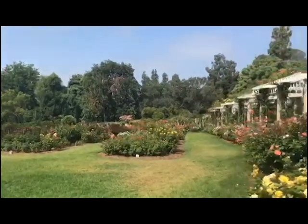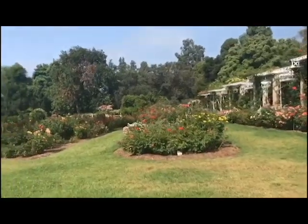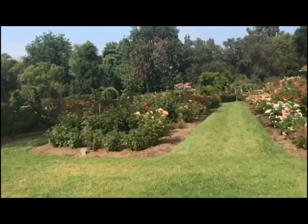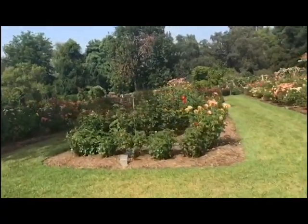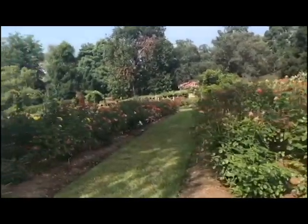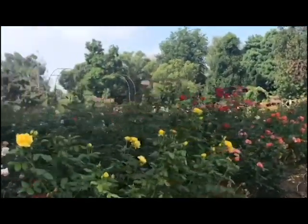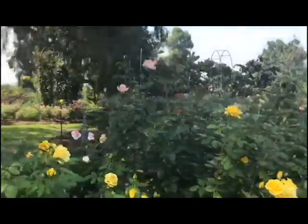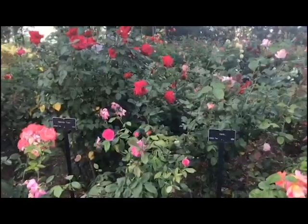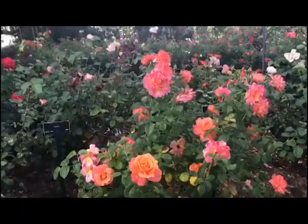Look, rows and rows of roses. And they each have a name, and they each have their own particular way of growing, in bunches or singly. All these gorgeous colors. Just take a look down one of these rows. This one is called Lady Anne Kidwell. This is called the Pasadena Tournament because, of course, this is where the Tournament of Roses is. Here's one called Easy Does It.